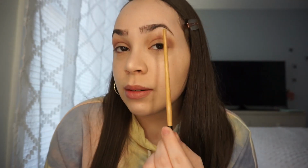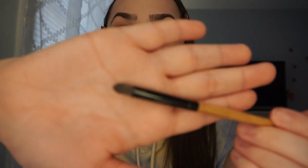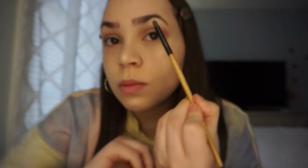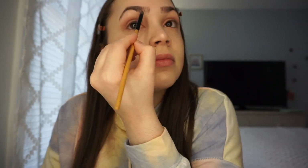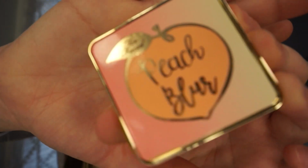Obviously, you cannot forget brow highlight, so I use the same color, and I just use a little brush like this because it's small enough to get in that area. So yeah, just tap it in there and go under my brow. Now that that highlight is done, we're gonna move on to blush. For blush, I use the Peach Blur by Too Faced.